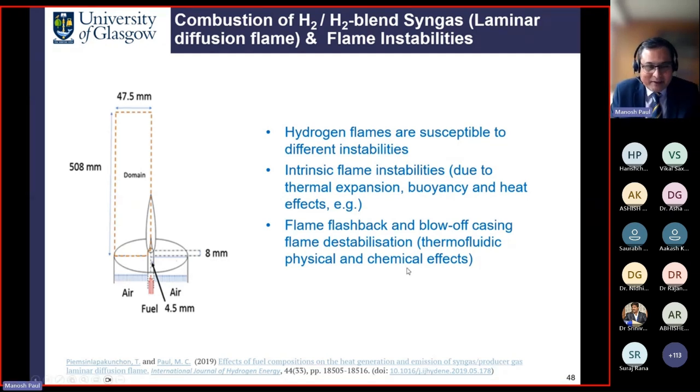Okay. So, I mentioned that if you are working in this hydrogen energy area and its applications, there are various things in addition to the NOx, various fundamental things that you have to deal with. One is called the instability of flame, because a hydrogen flame can quickly become unstable. That's pretty much known. And also, if you go to a blend of hydrogen with other gases, you have more challenges to deal with.